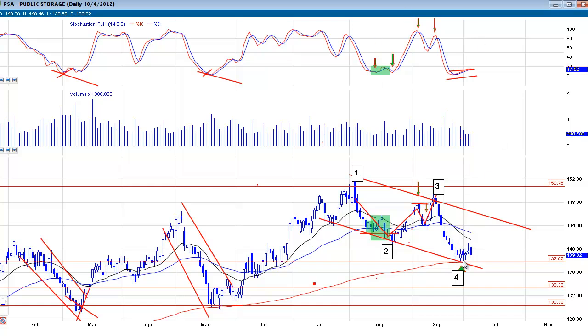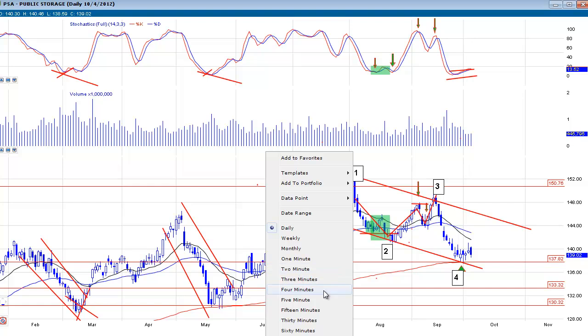And that's what we're looking for. Again, we're not looking to follow this all the way back up to here. That would take maybe a month or so, maybe a couple weeks, maybe even a week if the market really decided that's what it would do. But normally that stochastic area here takes about 10 days.